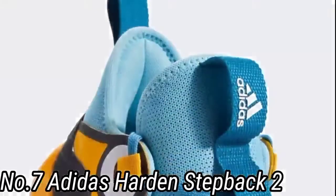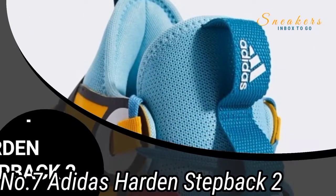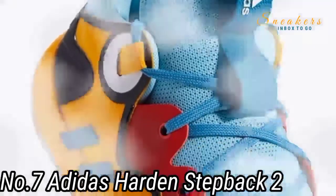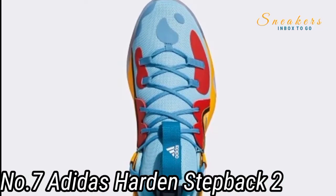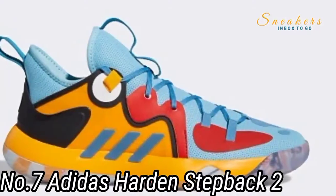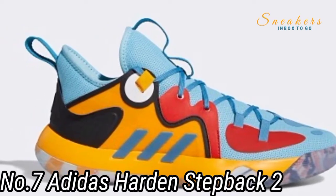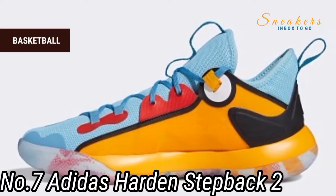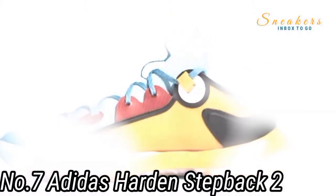Number 7. Adidas Harden Stepback 2. The Adidas Harden Stepback 2 is a takedown model, but it surely did not feel like it. This shoe had an unusual premium feel. We couldn't help but ask ourselves, has Adidas gone mad and started offering top-notch chops without asking for more cash? Not that we're complaining, it just felt too good to be true.